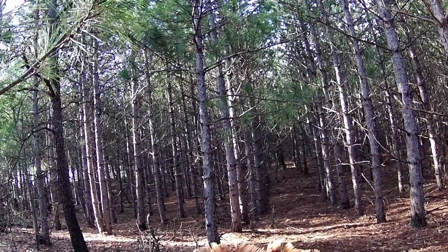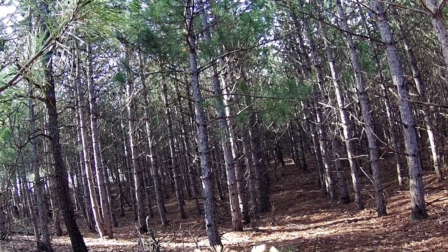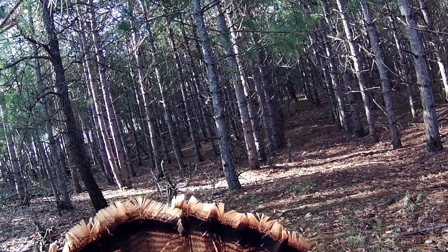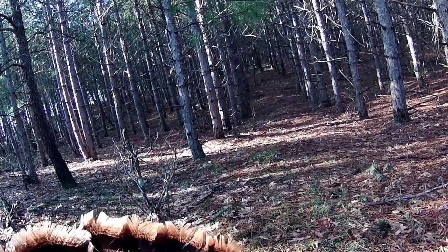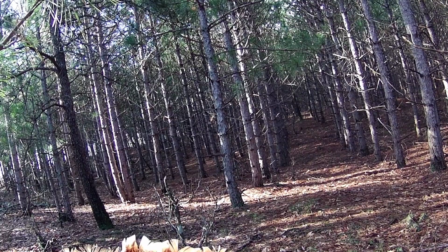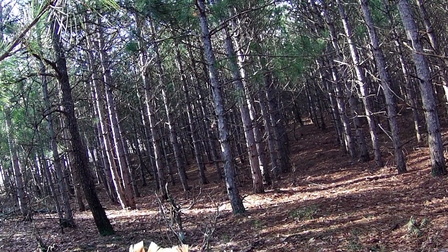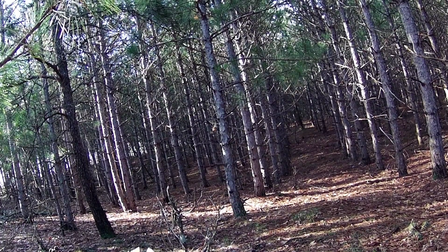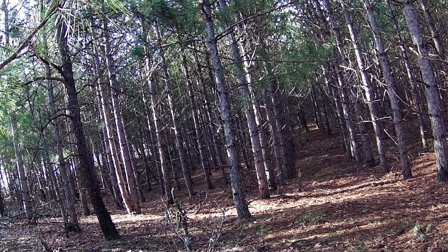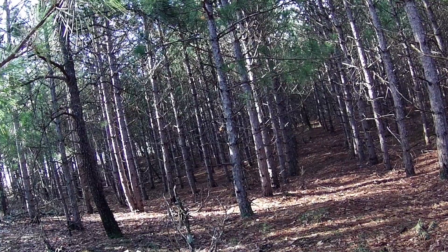I set up right on top of this hill and just called, and in about 5 or 10 minutes, sure enough, I saw 3 toms walk out on top of that hill to the left there. They didn't come any closer though, and I knew they weren't within range, so I was just patient. Then we had a standoff here for about 10 or 12 minutes. Finally some hens came down from the left, and luckily one of the toms followed her.